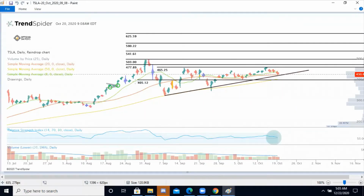All right, so if you fast forward now to the 20th, we'll see that Tesla was still in consolidation and was actually starting to test its 20-day moving average.